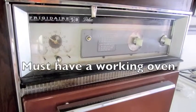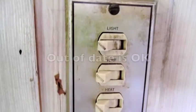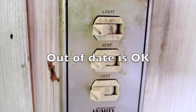Over on the east side of Petaluma, there was an Adobe Creek house that the oven didn't work. Well, guess what? With an FHA loan, which they were, we can't lend money on this house that doesn't have a working oven. A little deferred maintenance, a little out of date is okay. It just has to be livable, a functioning, safe house.